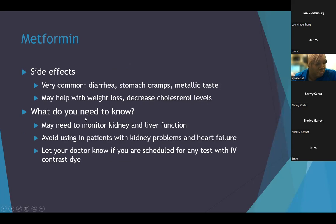Side effects. This is another thing that, if you've taken metformin, I feel like a lot of people know the struggle with metformin side effects. Unfortunately, the GI side effects associated with this drug are pretty common. So a lot of diarrhea, sometimes just some stomach upset. The good news is that these should go away, usually, especially if you can continue past the first 2 to 3 weeks of taking the drug. But if it helps motivate you to stick with it, we also tell patients that it can help with weight loss, usually about 5 kilograms, which is around 10 to 12 pounds.